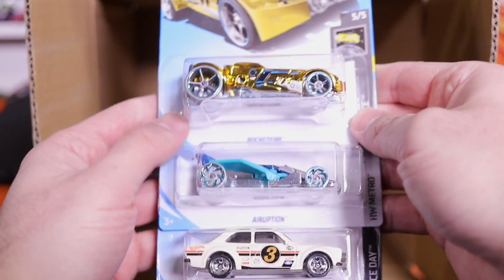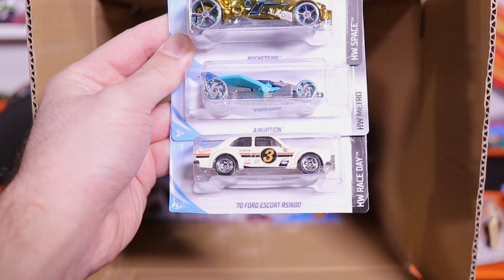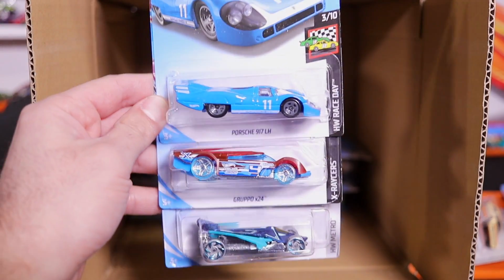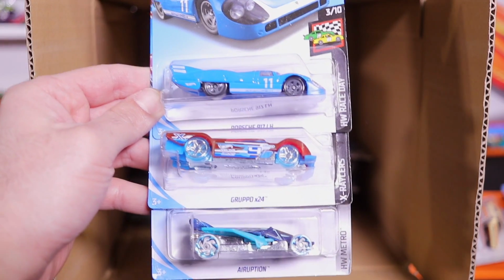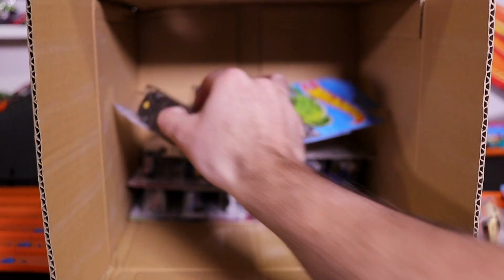And we've got the Rocket Fire. Check out that shiny chrome gold on there. Eruption, 1970 Ford Escort RS 1600. And next up, we've got another one of the blue Porsche 917 LHs. We've got the Gruppo X24 and another Eruption down there. What else do we have?